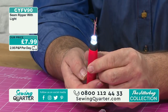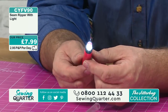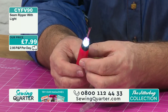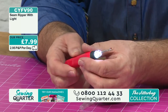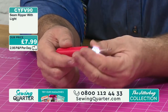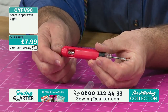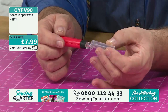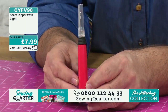Look, LED light. I swapped all the bulbs in my kitchen for LED bulbs last night. I didn't realise quite how many lights I had in my kitchen. Now, if you're unpicking, there's quite a bit of unpicking to do if you go wrong. That'd be brilliant with the light there, and it doesn't get hot because it's LED. Comes with the batteries, little flat batteries inside. Ideal gift, ideal secret Santa, ideal stocking filler. Or imagine if you've got a couple of ladies you do sewing with, it'd be a nice little gift for them, wouldn't it?